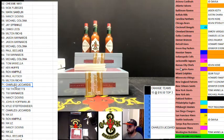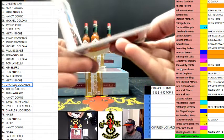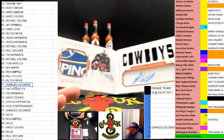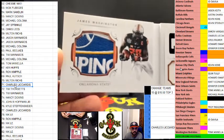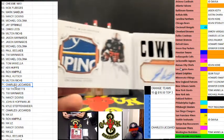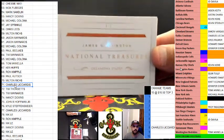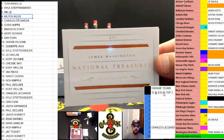I'm gonna show y'all the card. We have a book. I'm gonna show y'all what it looks like inside. Oh, wow! Look at that patch right there. James Washington. Look at that. That's a beauty. That's sweet. Now, what's the number two? 4 of 5. If I can get it to them. Who got the 4 spot? Milton Rich. That's sweet.